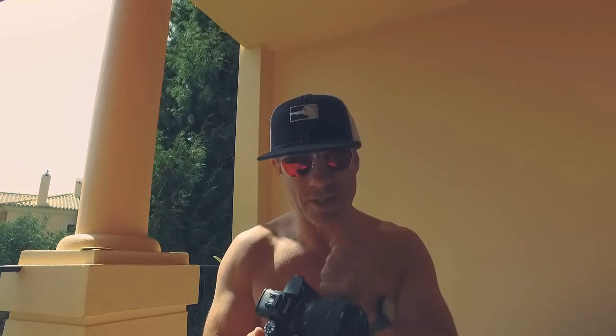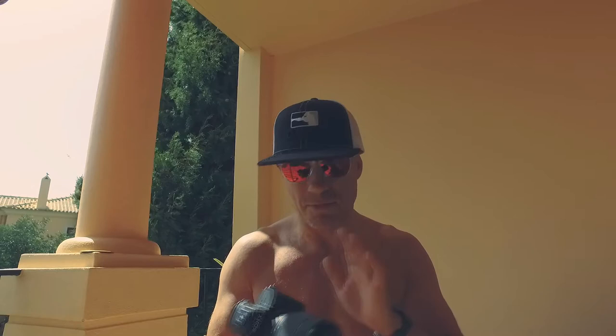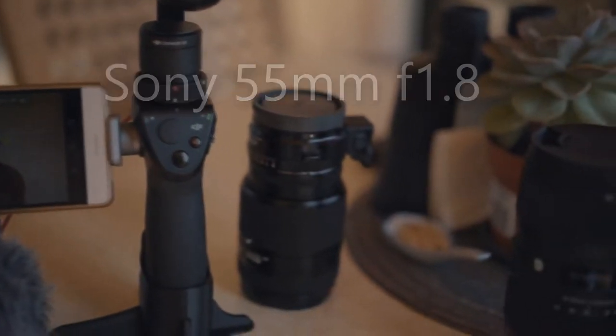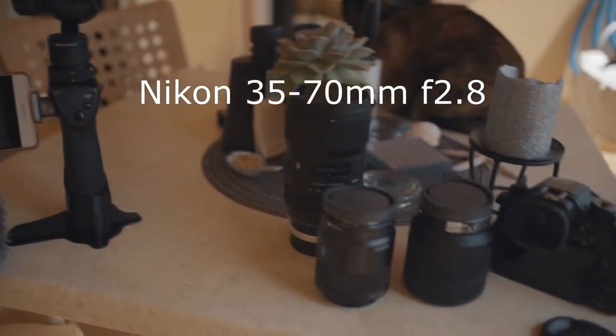So I'll be using this with a LUT. I like that teal and orange look. It's like blue and orange, and you'll see that in a lot of cinematic films. So that's what I'm going to be shooting with today. Then I'm going to use different lenses for the rest of the week. What else have I got? I'm going to use this 55 1.8. It's a real nice lens. Then I'm going to go vintage. This is a Nikkor 35-70mm 2.8.